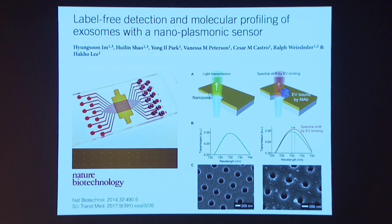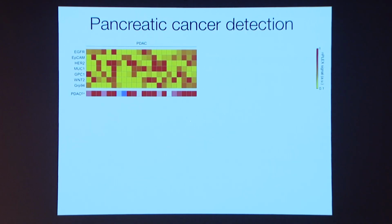So this technology was first tested in ovarian cancer and subsequently in pancreatic cancer. And the first question that we asked was what kind of biomarkers to go after, or what kind of proteins to go after. And we tested about 100 different proteins and finally settled on the analysis of the ones shown here, the typical ones: EpCAM, GPC1, GRP94, and so on.